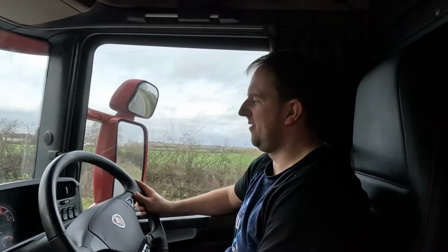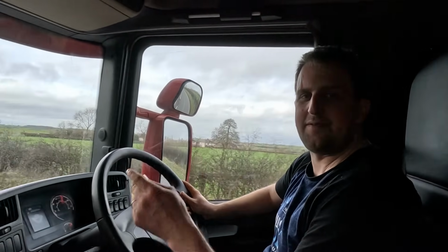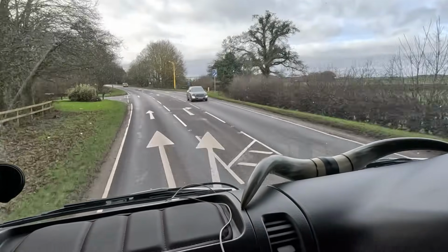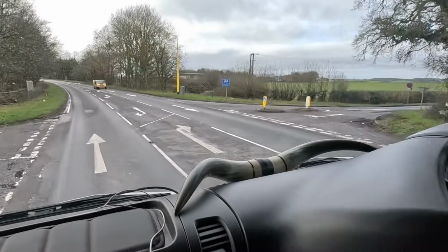Oh, what's the speed limit through here? Because I am pushing on. 50. At average speed cameras. What is the speed limit on this road, followers, for a HGV?